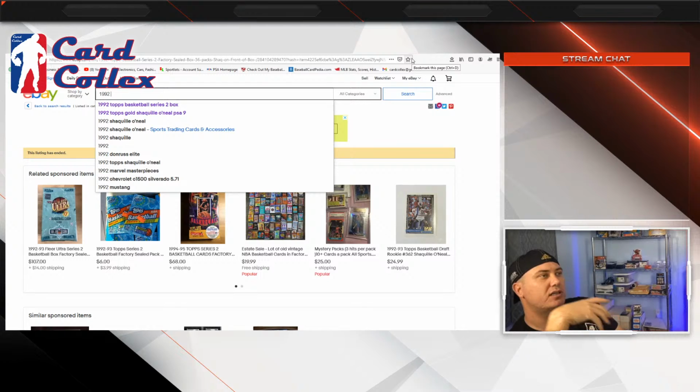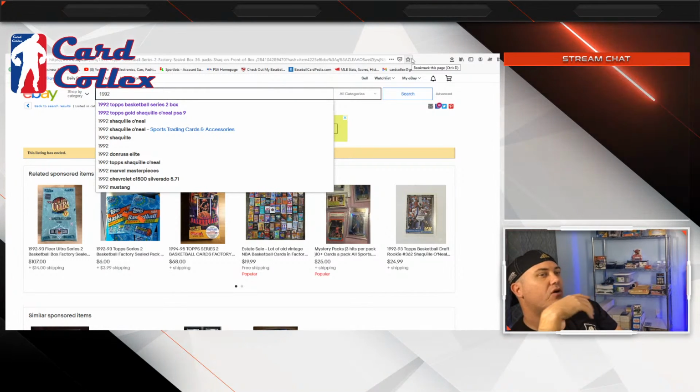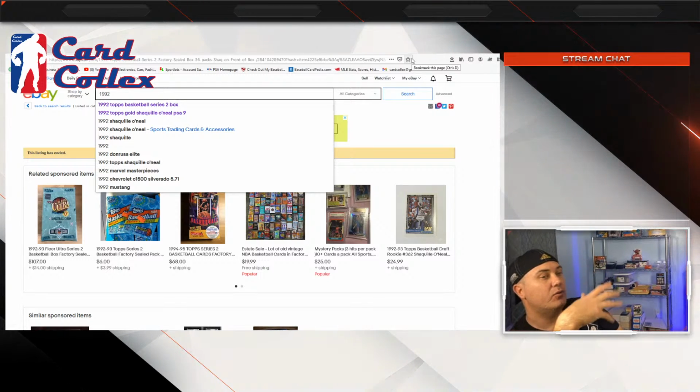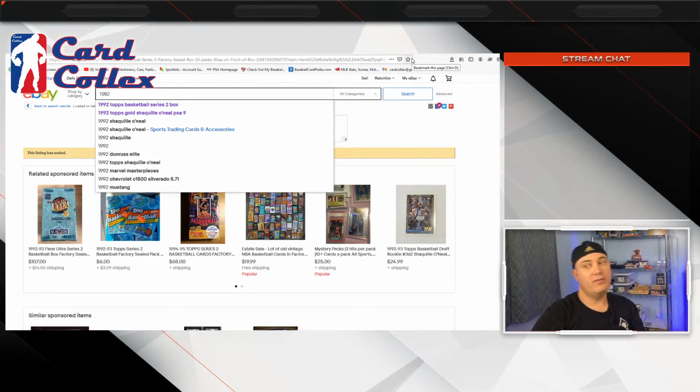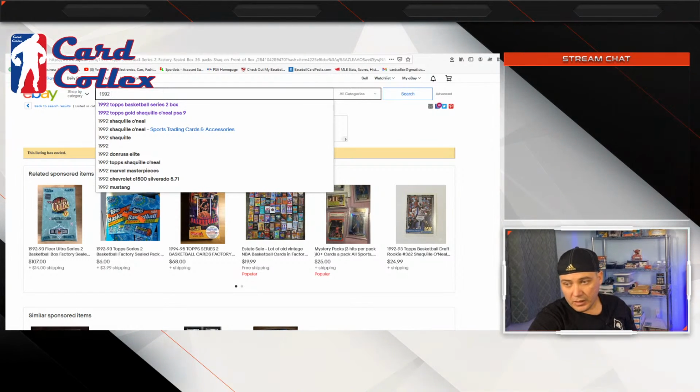Now, there's Jordans in there. There's other cards that are worth grading. But if that 1 Shaq gold came back in a PSA 10, then that would pay for all of those boxes. Anyways, those are a good value right now. And the Jordans and the Shaqs are only going to go up. And there's other cards out of there that are only going to go up.